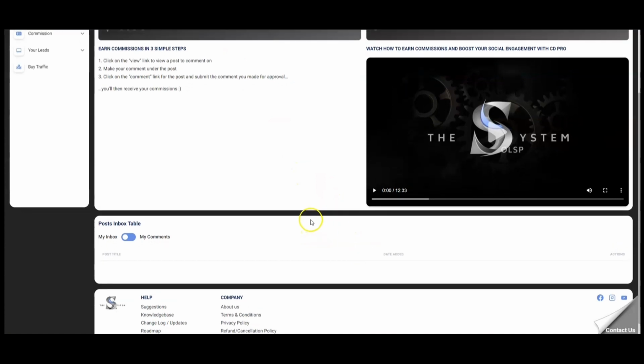Usually what you'll see on here is that they make a post, showing the date of when they posted it. What you do is there's usually a view button, and you make a meaningful comment on a particular post. Then you copy and paste the comment, and under actions you just say submit. You submit it, and then you should see your comment show up here.